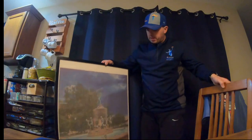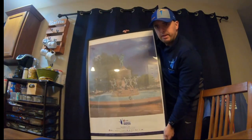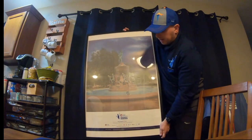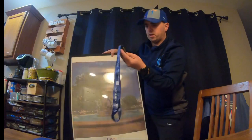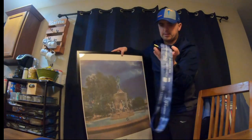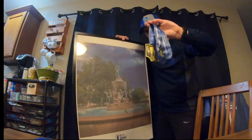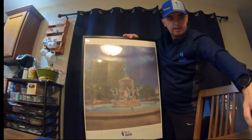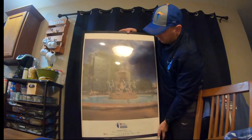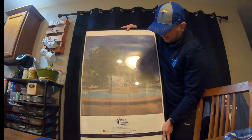They do give you a race poster every year. And the race poster typically features the finisher's medal. And so this year's finisher's medal, I'm going to show it to you real quick. It is the Depew Fountain, Memorial Fountain, which is right on Meridian Street, right near the finish line, probably within the last mile of the finish.